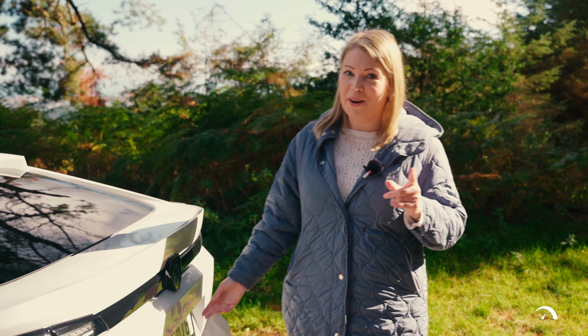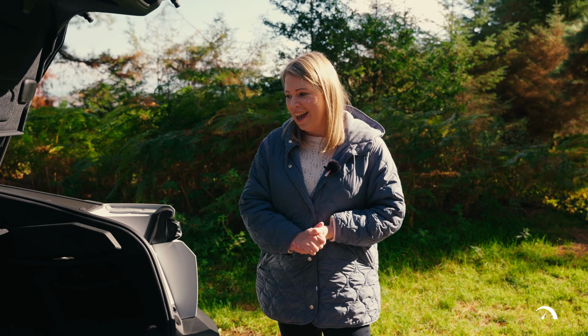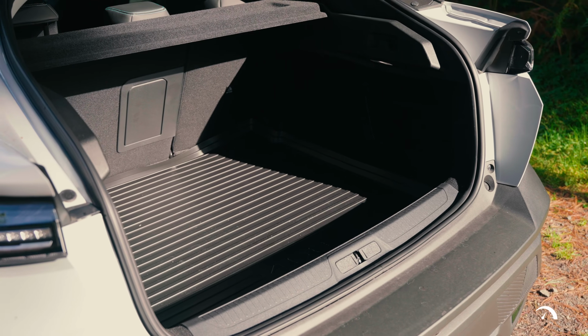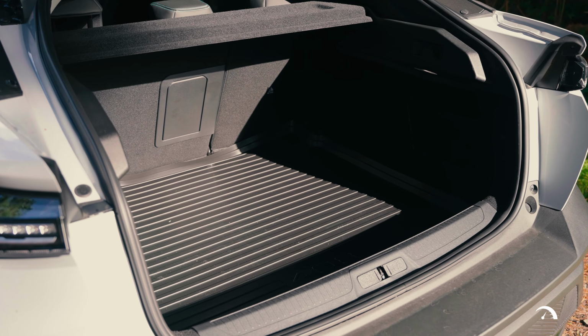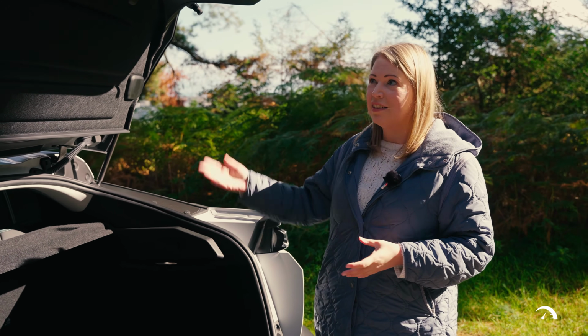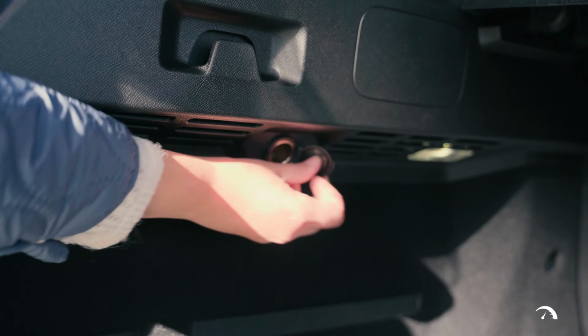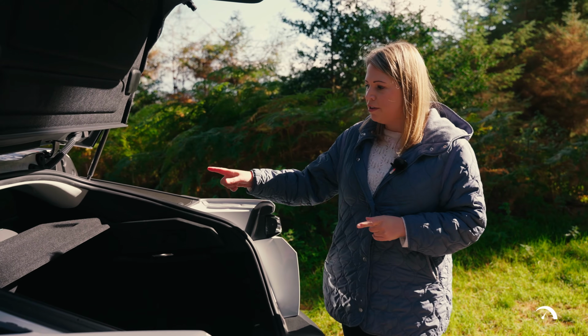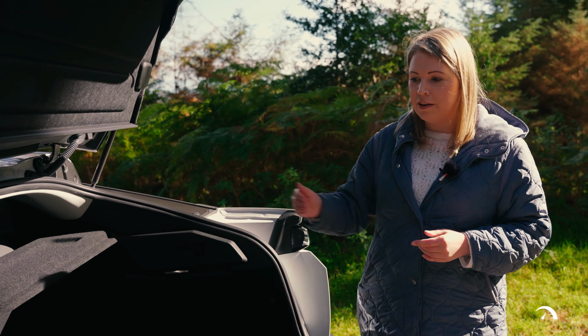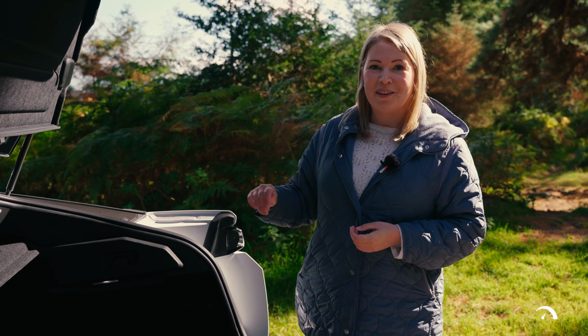Good news, the hybrid is the best for boot space. So you get 536 litres. For reference, a Skoda Octavia hatch is 600 litres, but this is still a really good space because it's a hatchback opening. Really good access to the space as well. There are a few tie down points. There's a 12-volt socket. No levers to let down the rear seat, so you will have to go around to do that. But overall, I think it's a really practical boot.